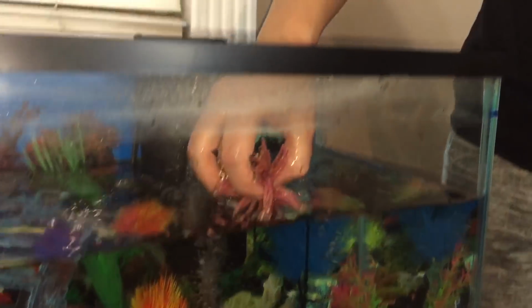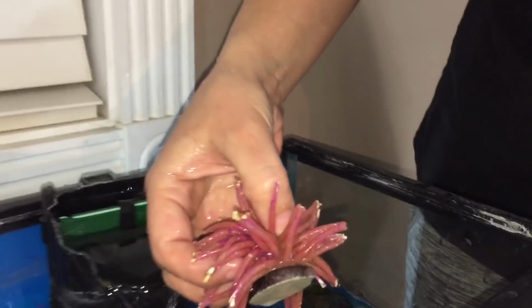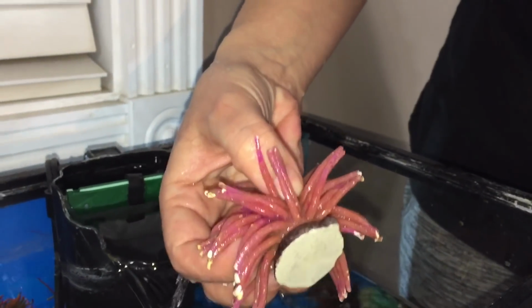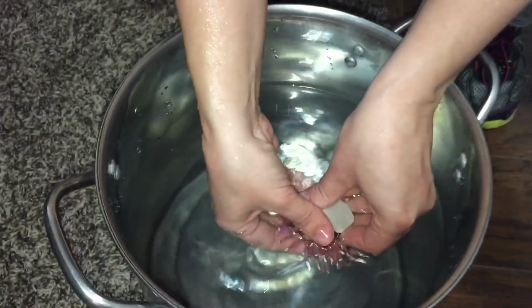Okay, now I'm gonna take this guy because he's really gross. He's got all kinds of gross stuff stuck all over him. And I'm gonna try to clean it, but if I can't clean it sufficiently, I'm just gonna go ahead and take this one out too because it looks really yucky. And I'm just gonna take this right over to my bucket of dirty water. And I'm just gonna try to scrub some of this yuck off of here.